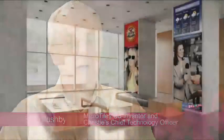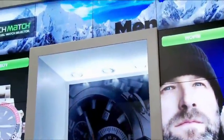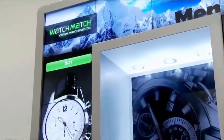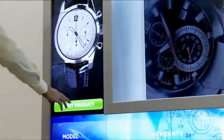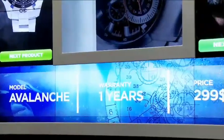What MicroTiles do is they provide displays that can be any shape. They can be tall, narrow columns. They can be long ribbons. They can be diagonals. They can be stair steps. They can be hollow donut shapes. They can be any shape you want. And what that does is it provides a content provider the ability to create new kinds of content that couldn't be done on normal 16 by 9 or 16 by 10 displays.